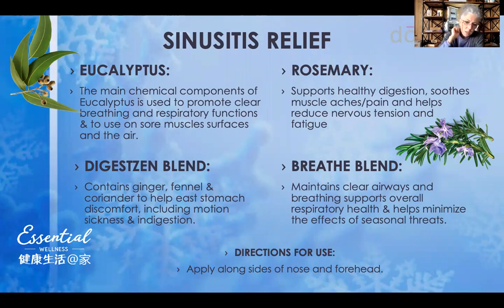And then apply it to the back of your neck. Now, if you like, you can add some carrier oil to it and use it in a roller bottle. You can put it on your nose, but be careful not to get it in your eyes. Just be very careful not to get it too close to your eyes. So generally speaking, we put the oils on either side of the face there. Okay.